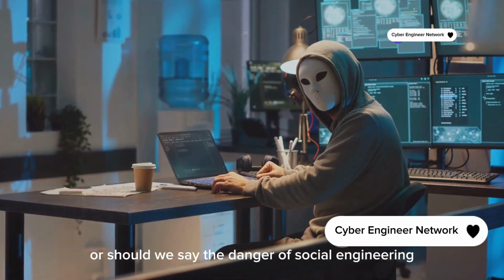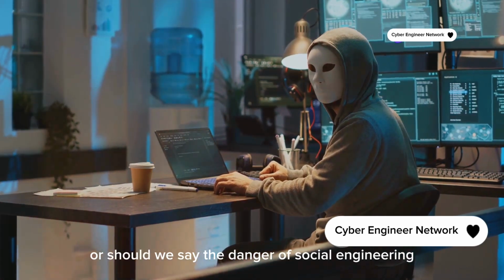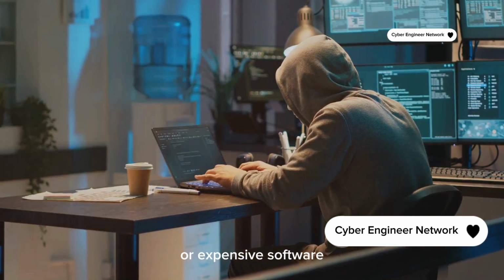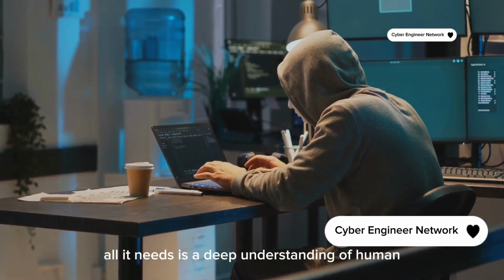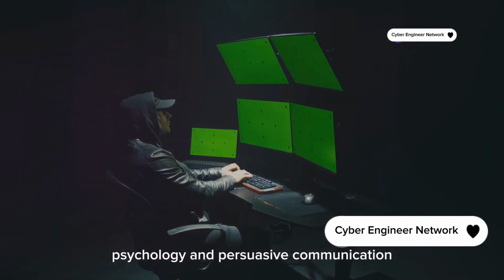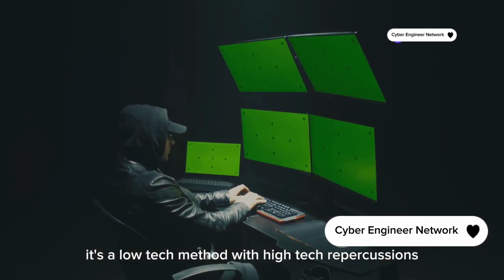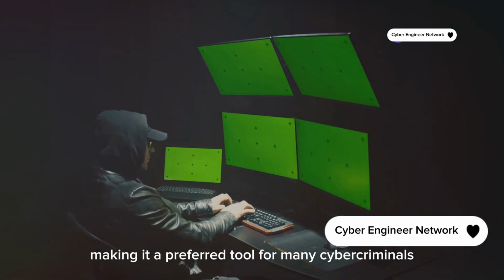The beauty, or should we say the danger, of social engineering lies in its simplicity. It doesn't require advanced coding skills or expensive software. All it needs is a deep understanding of human psychology and persuasive communication. It's a low-tech method with high-tech repercussions, making it a preferred tool for many cybercriminals.